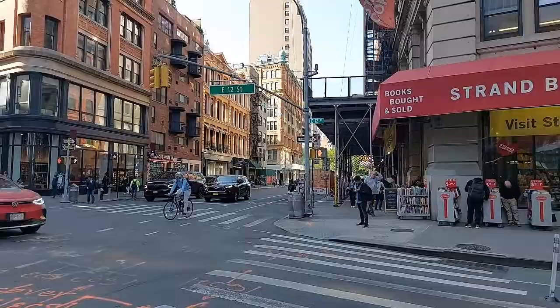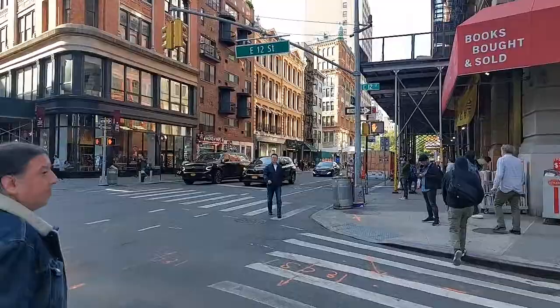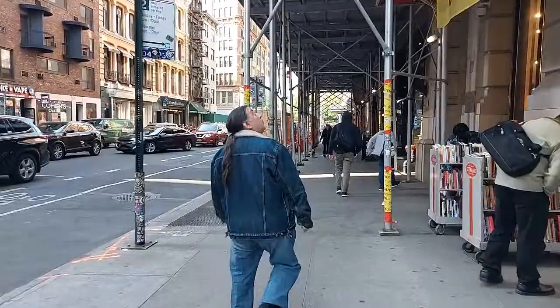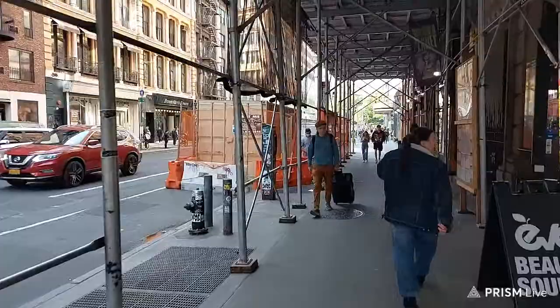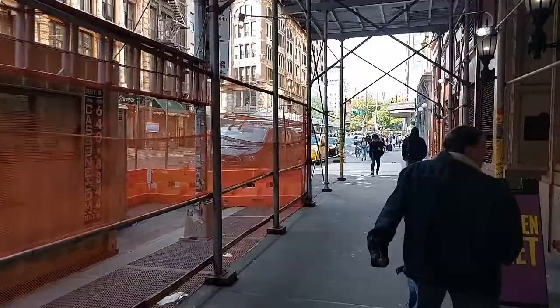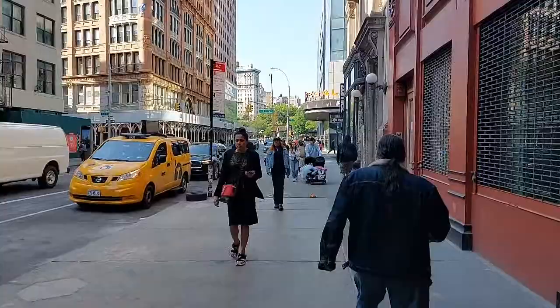And yes, Ian Melillo, I am right above the NQR and W trains. Yes, I am. We're approaching the 14th Street station. Strand Bookstore. And we are one block away from Union Square.